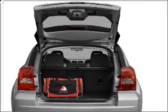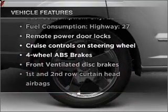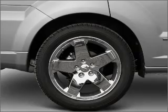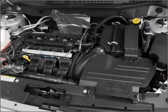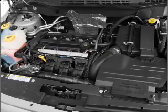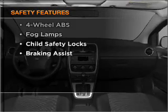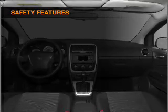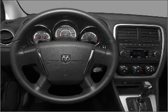This vehicle has both. Plus, enjoy these notable features that are included in this vehicle: air conditioning, power door locks, power windows, power steering, cruise control, power mirrors, an alarm system, an AM/FM stereo with a CD player, an adjustable tilt steering wheel. And for your peace of mind, the following safety equipment is included: front ventilated disc brakes, passenger airbag, curtain head airbags, stability control.